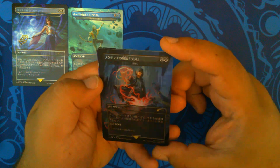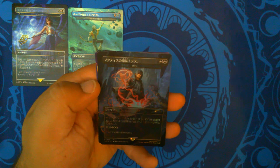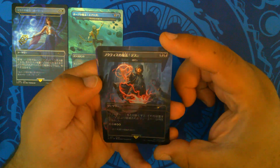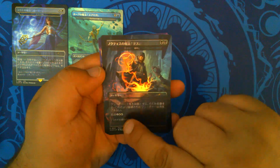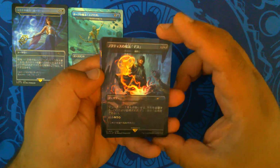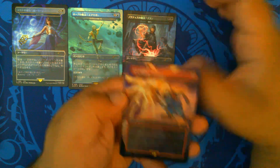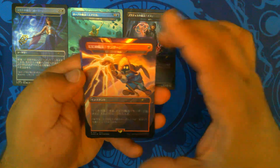Then we have Noctis's Death Magic, which is Damn. Which is, of course, a great targeted piece of removal, and apparently this one's a little misprinted. The mana symbols are shifted on the bottom. Neat. And then it can be overloaded to effectively be a Wrath of God. Or Day of Judgment, one of the two, I'm not sure.